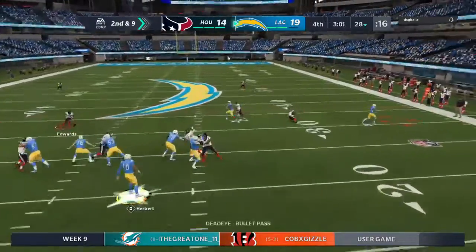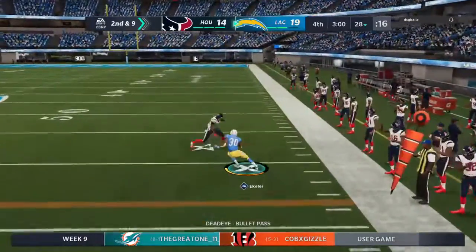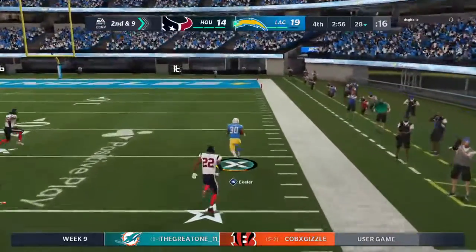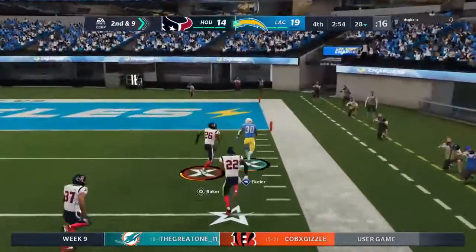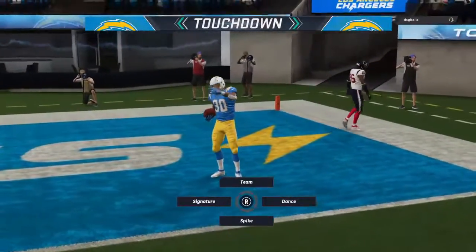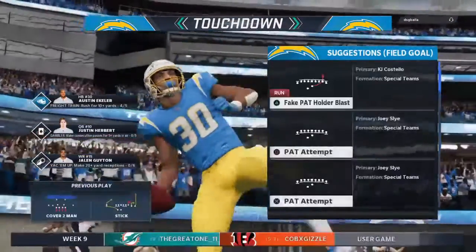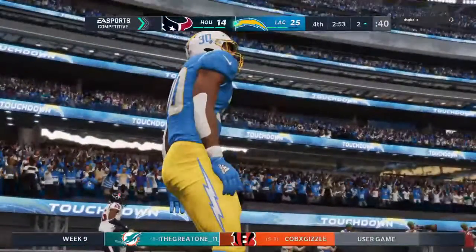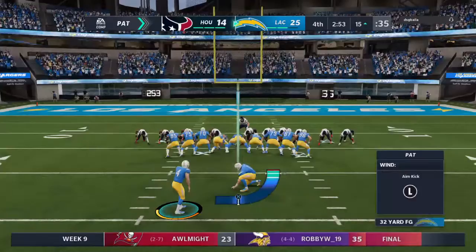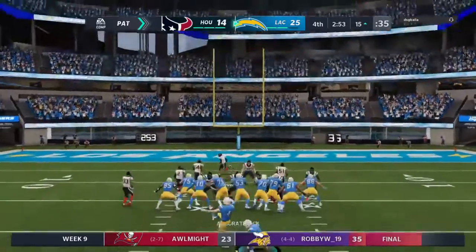From the gun, Herbert. And that's into the hands of Eckler. And now off to the races, down the right side. And all the way in for a Charger touchdown. Austin Eckler, 72 yards. And the Chargers are going to add on to their lead.